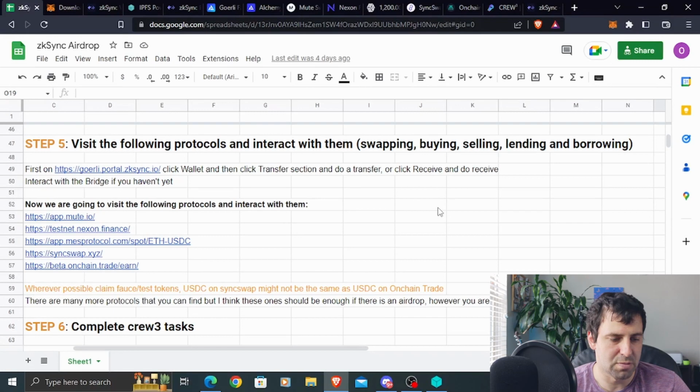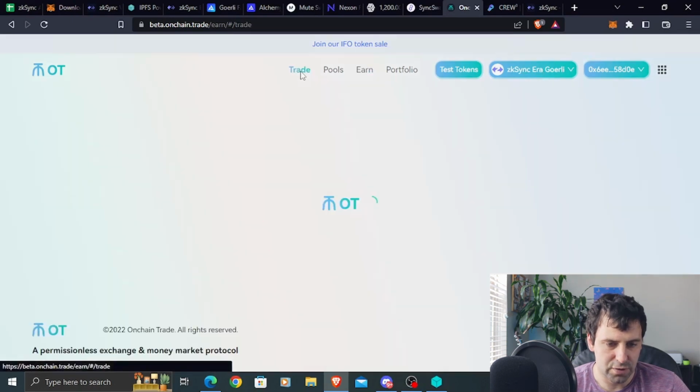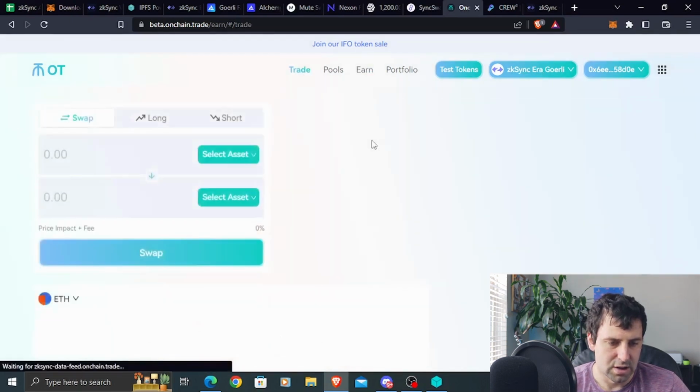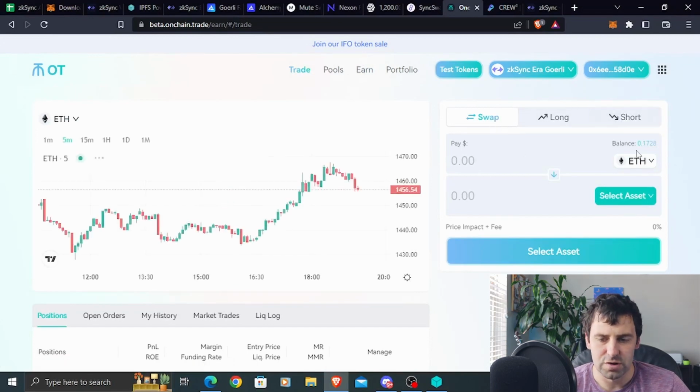And the last one is going to be beta.onchain.trade.earn. So you're going to go to the website, connect it, claim the tokens as well, and make sure that you're on ZKSync era Goerli. What you're going to do is go first to trade and do some trades as well. You can do swaps, longs or shorts, or do all of them if you feel free to do that.